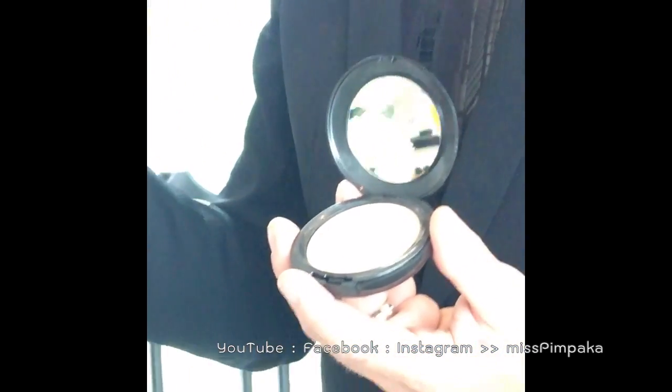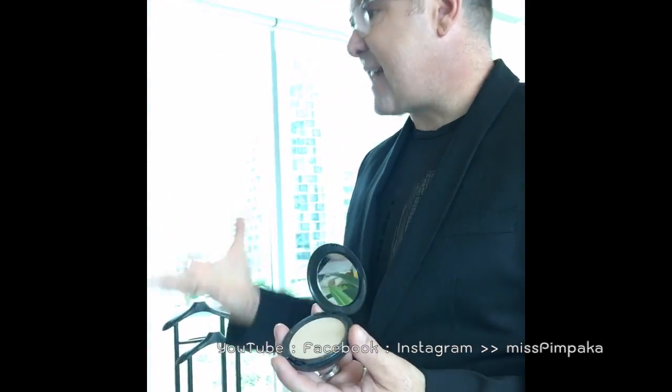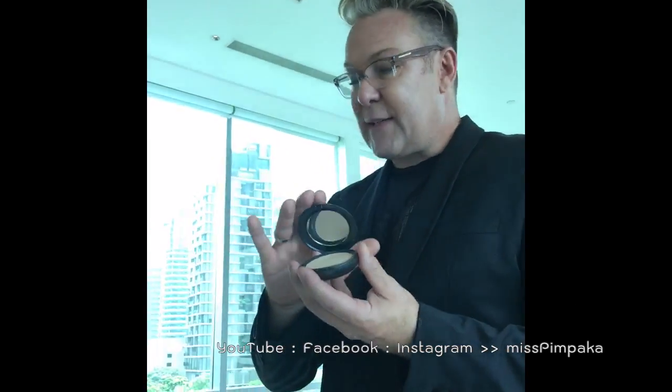So with StudioFX, it was developed in the late 1980s, and at the time the look was very matte, it was very powdery, and it was very flat, to be honest with you. And at the time, with technology and the ingredients that were available, he used talc as the base of that product, and that's still the base of StudioFX today. With Pressed Mineral Foundation, like all of the products in CoverFX, it's talc-free.